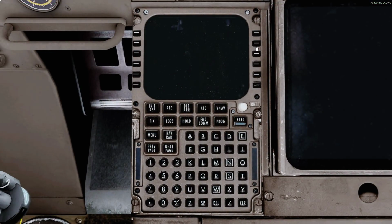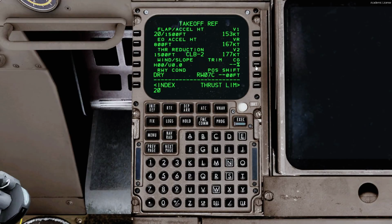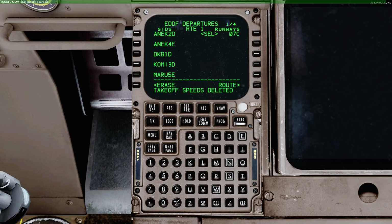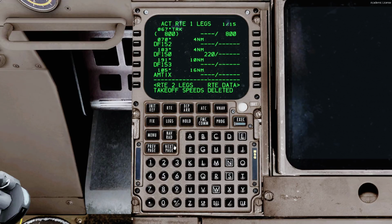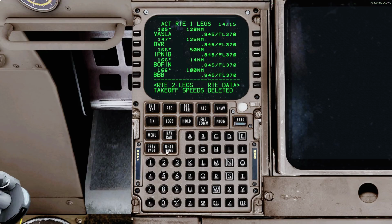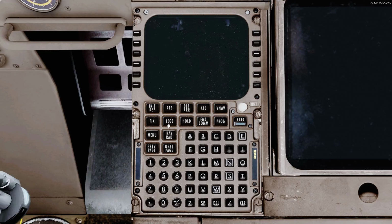Right. So those are V-speeds. CG can go in at 20%. Depart and arrive. So out of 07 Center on the numbered 1. Numbered 1D. So not that one. This one. Execute that. Go to the legs page, make sure there's no discontinuities. That's good. Are we step climbing anywhere? We should be step climbing to 350 somewhere. 370, looks like. Alright. That's fine by me.